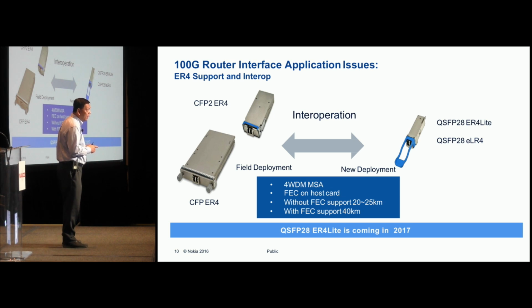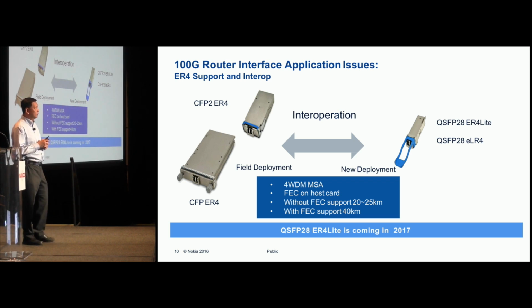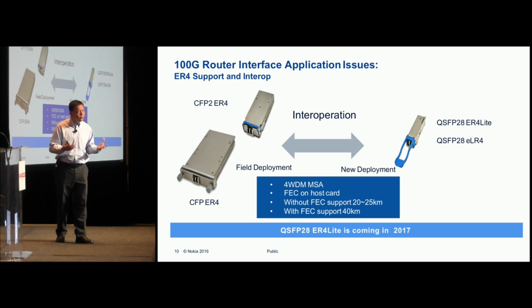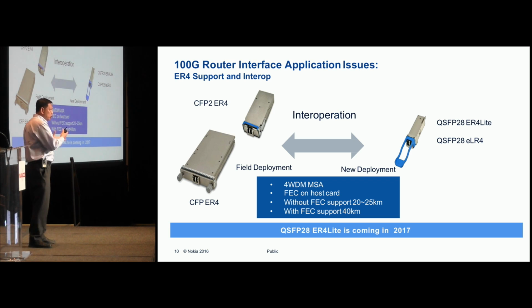The second one is the ER distance, the IEEE defined standard 40 kilometer. The whole industry really worked hard from the first generation CFP, moving to the second generation CFP2, we can support ER4. Unfortunately, for the new form factors, the CFP4 and QSFP-28, at least up to today, there's a technical challenge. Nobody can do it. They tried all these different ways to increase the laser output power, swap the receiver with APD, still cannot do it.